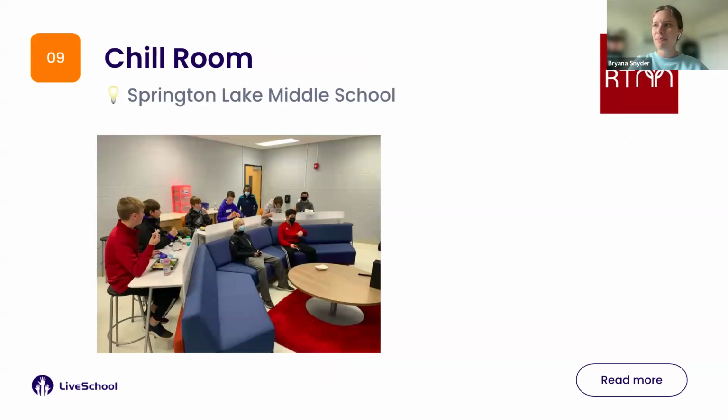Then, kind of similar to the VIP lounge, but this is the chill room, where students can, as you can see, eat lunch here, hang out with their friends, and just use it as time to socialize. I'm always so amazed by how quick students are to just want to hang out with their friends, right? And be able to do that during school. Oh, they also have video games in here. Well, that's way better than the VIP lounge. Don't tell.